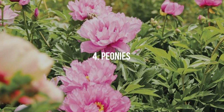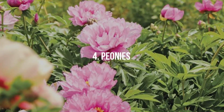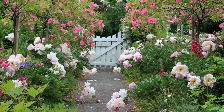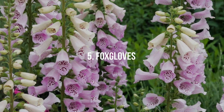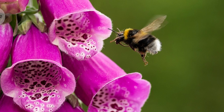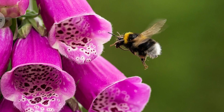4. Peonies. Known for their luxurious, full-bodied blooms, peonies are showstoppers. Their flowers appear in late spring to early summer, offering a magnificent display that can range from pure white to deep red. 5. Foxgloves. Foxgloves are loved for their charming bell-shaped flowers. They attract a variety of pollinators, making your garden a buzzing ecosystem. Their pastel hues and towering heights add both color and dimension.